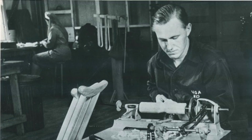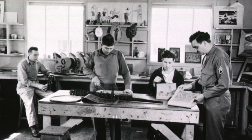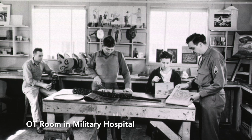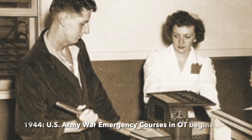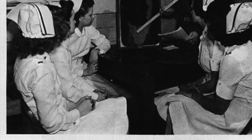with returning soldiers. Programs such as vocational training, industrial therapy programs, and clinical workshops were set up to assist newly discharged patients to help them readjust and develop tolerance to work. The U.S. Army War Emergency Courses in Occupational Therapy also begins in 1944.